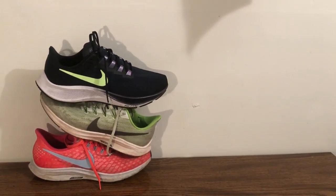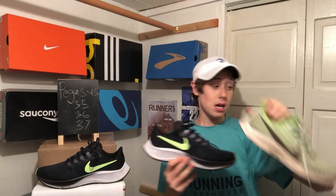I'm going to start off with what they have in common. They don't have much in common because this is such a big jump from this. So the first similarity is the outsole. The outsole pattern is relatively the same on every single shoe. I'll put all of them on the screen right now. You can see the outsole pattern is relatively the same. Another similarity between the three is that they have the same heel counter. It's not a big deal, but keep it in mind, because the Pegasus lineup usually has the outward heel counter, which prevents blisters. That is a big thing with Nike Pegasus shoes.